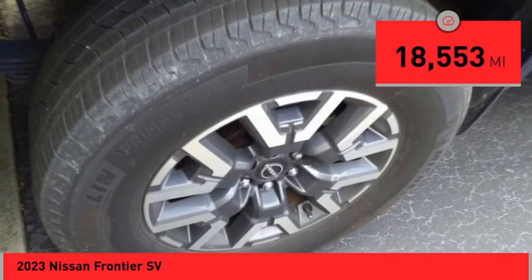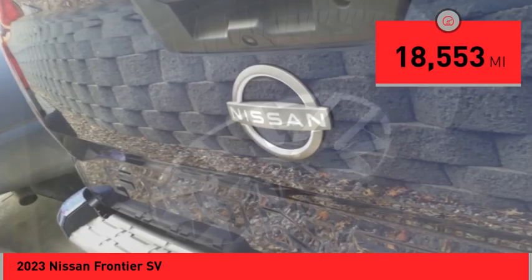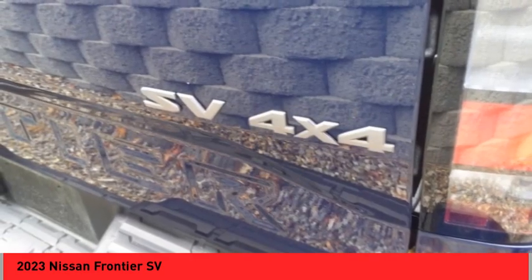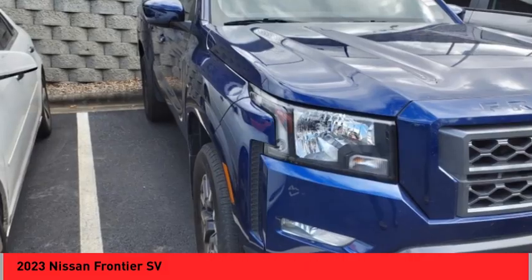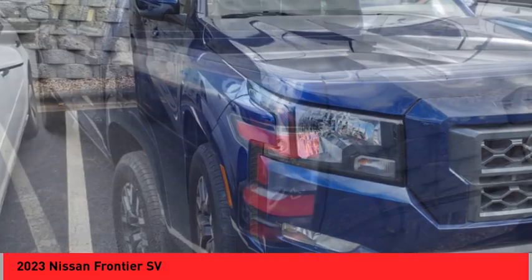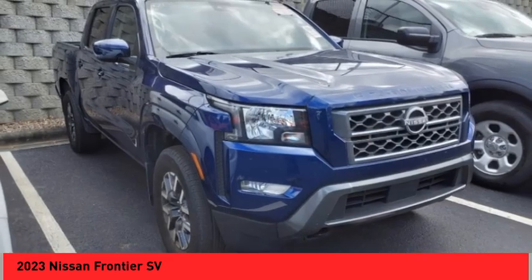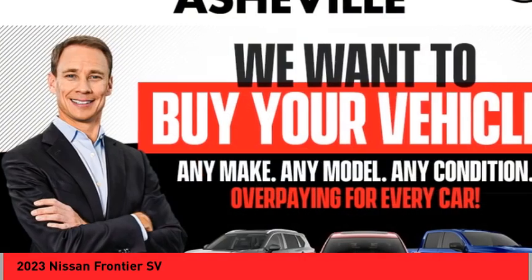This vehicle has less than 20,000 miles. Here are some of this vehicle's great options: sliding rear window, rear step bumper, alloy wheels, brake assist, remote keyless entry, front wheel independent suspension, speed control, 4-wheel disc brakes, splash guards, rear sonar system.